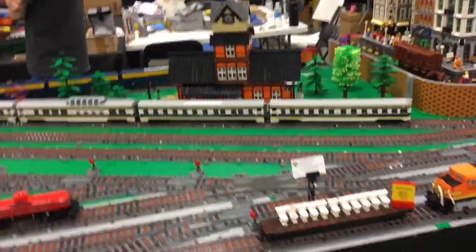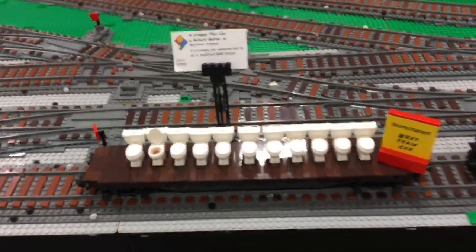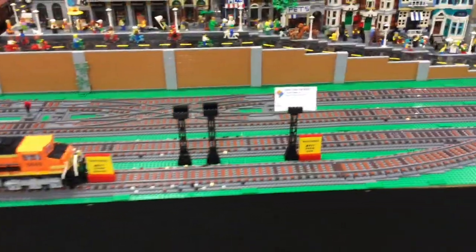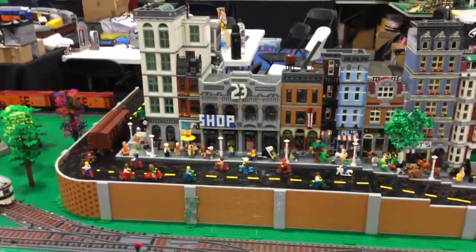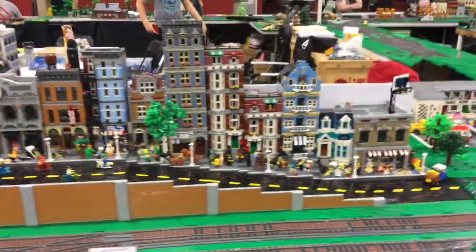Old-timey train station. Lots of toilets. Nominated the best train car. A crappy flat car. Literally. Best train engine. Best train car. The pickle car. Well, there is no pickle car, so I don't know how it's the best. It's just not there right now.